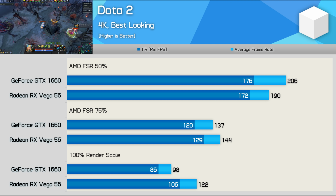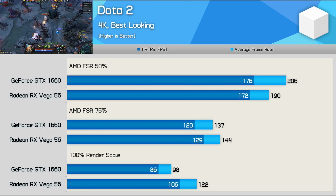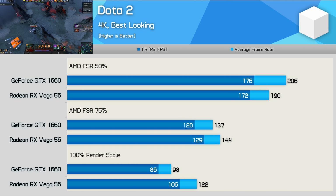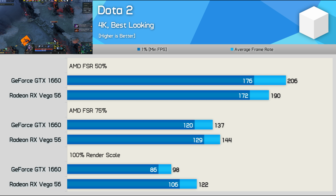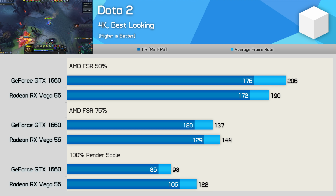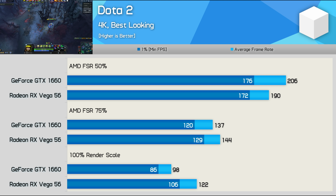In fact, even with FSR at 50%, the game wasn't as soft as what we saw at 1080p using the 75% render scale, and here the GTX 1660 rendered over 200 FPS, and that's quite incredible really. So for those of you trying to play Dota 2 at 4K but can't quite do it using the maximum in-game quality settings, FSR can be very useful.